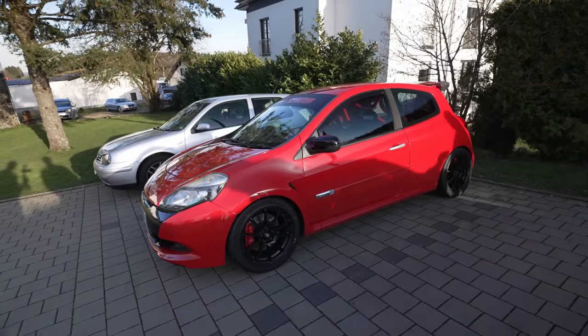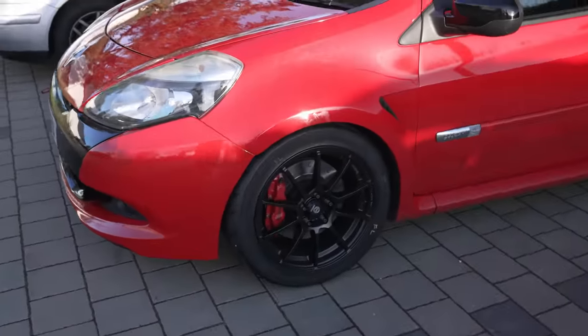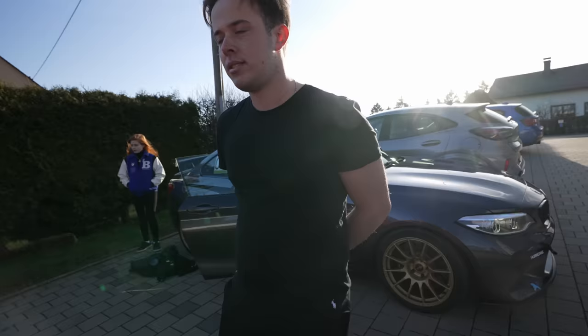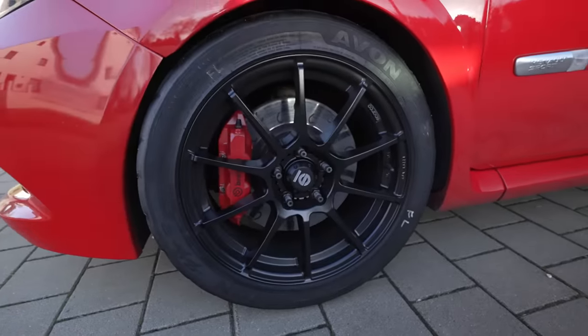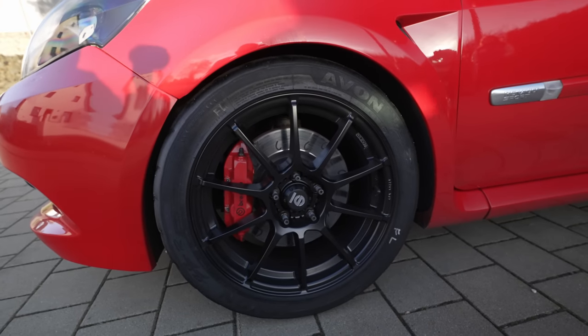Nice. What discs are you running? J-hooks from Godspeed. Cool. So power-wise, it's fully stock. You even said that you put it on the dyno with 196-ish. 196, yeah. Cool, but you will see in a bit how easy this car is to handle and to control with just relatively minor mods.